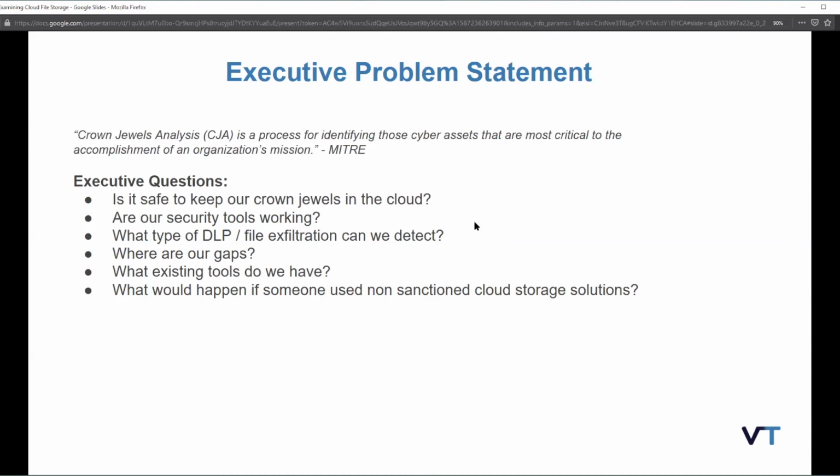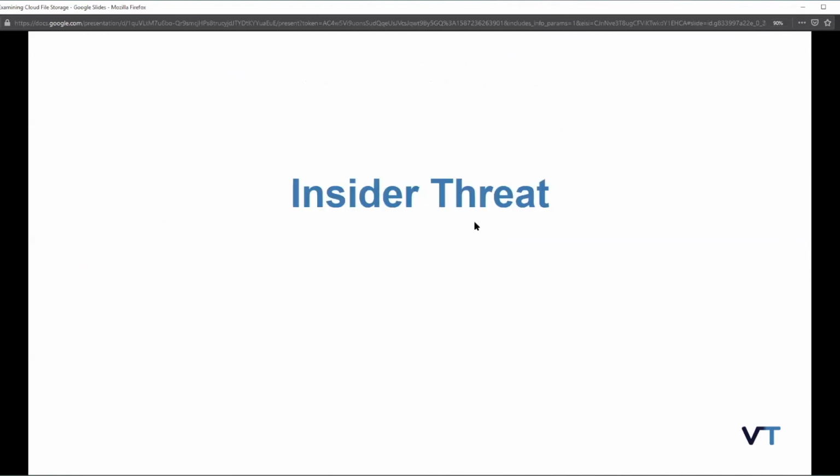And then finally, what we're going to take a look at mostly today is what would happen if someone used a non-sanctioned cloud storage solution. So they just installed Dropbox, or they even just went to Dropbox.com, and from there, they were uploading or downloading files on a corporate system. So let's talk a little bit about insider threats.